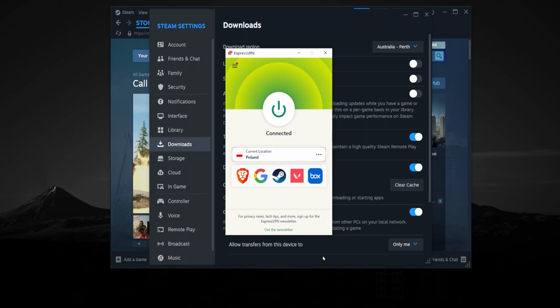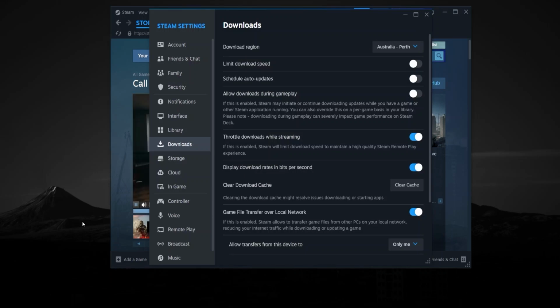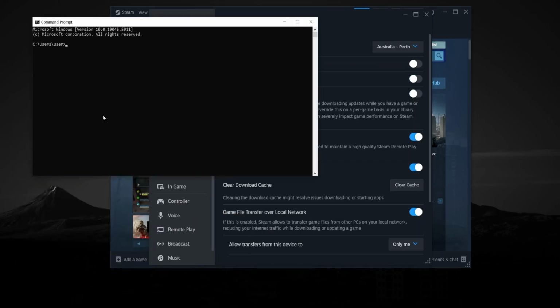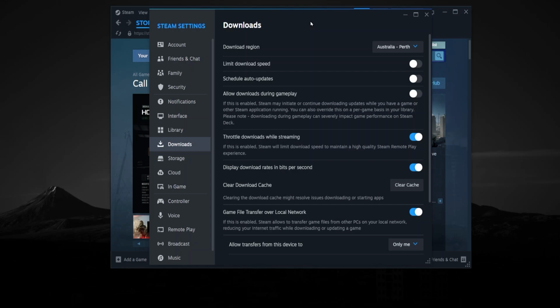And if it does happen, or just as a precaution before you even do this, it might be a good idea to go over here and just clear download cache, clear your cache, and just do that. And then on top of that, another thing is to go into your search bar, type in CMD, and then open up the command prompt over here and type ipconfig /flushdns and click enter, and then go ahead and create a new account, again with the VPN connected to the country that you want to get the deal in, and then you'll be able to get the prices and discounts that are available there, and you won't need a payment method for that country.